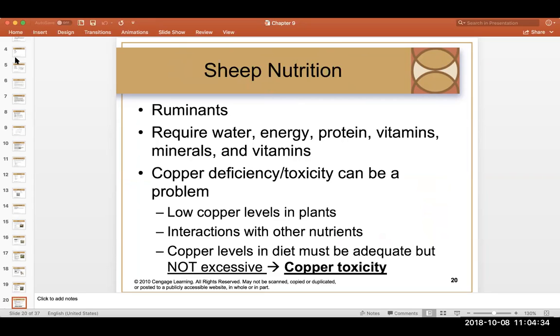So those compartments are going to be the same for all ruminants, except later when we get to llamas and alpacas, they actually only have 3 compartments because they're weird. But sheep and cattle are always going to have 4, and they're going to be the same 4.